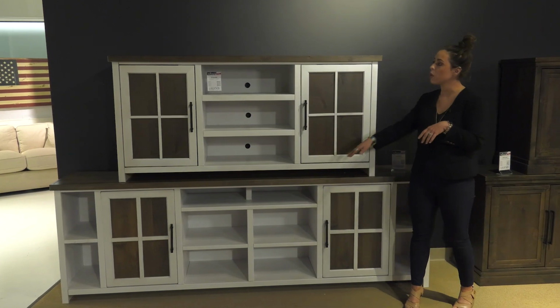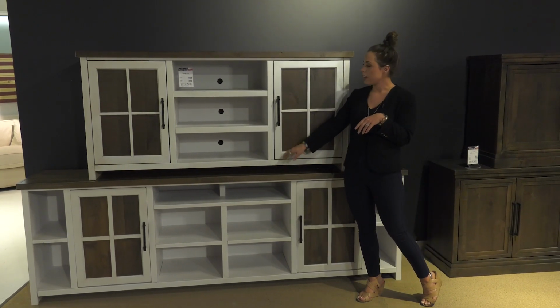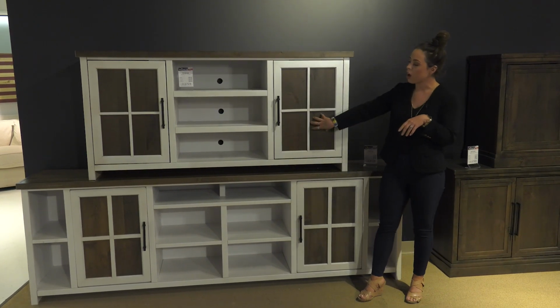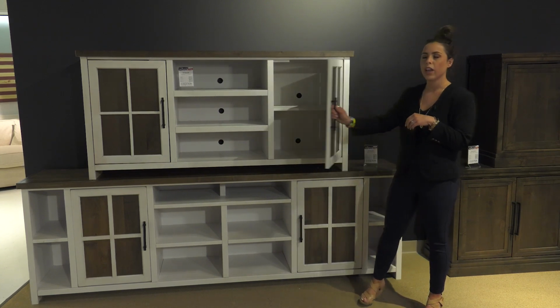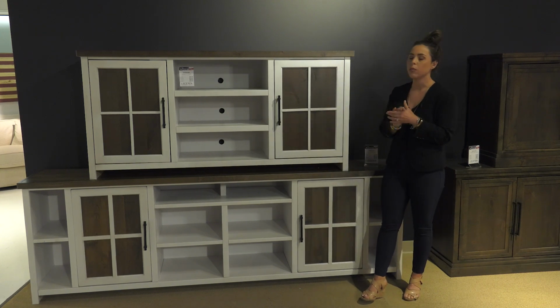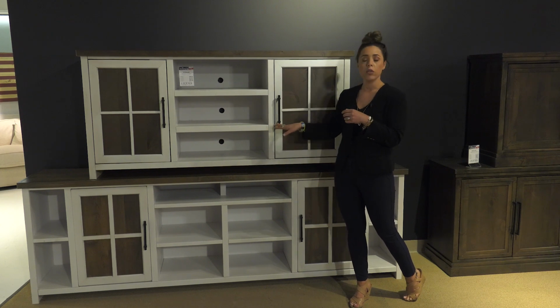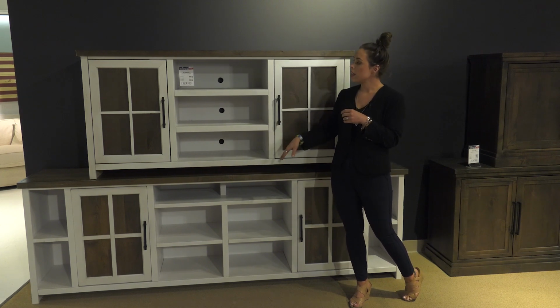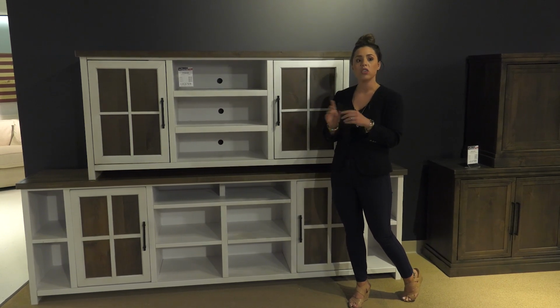For this particular one, this is going to be the Hampton. You're going to have a real pleasant white finish, and then the brown wood backing on the door. Something a little bit different we haven't offered before, but we think it's a really clean style that's going to be applicable to all markets. We do offer this also in the Fireplace Consoles. Similar sizes for both, and then we will have a matching hutch, so let's go look at those.